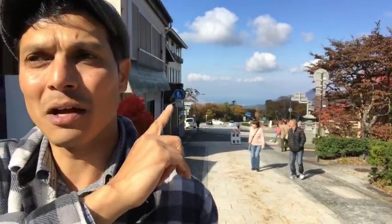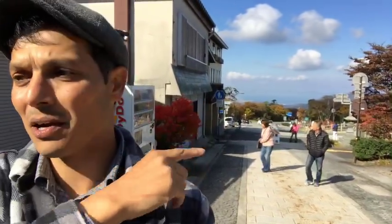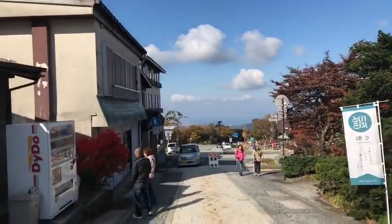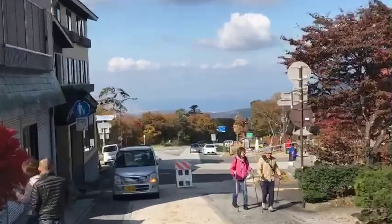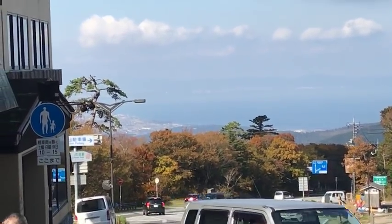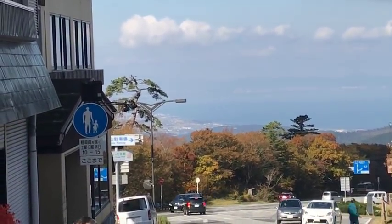Behind me, you can see Yonago City and Miho Bay. We're at elevation right now, and what a stunning view. If I zoom in, you can see down there the bay and the city. So we're quite high up already. That's what makes this a mountain town.